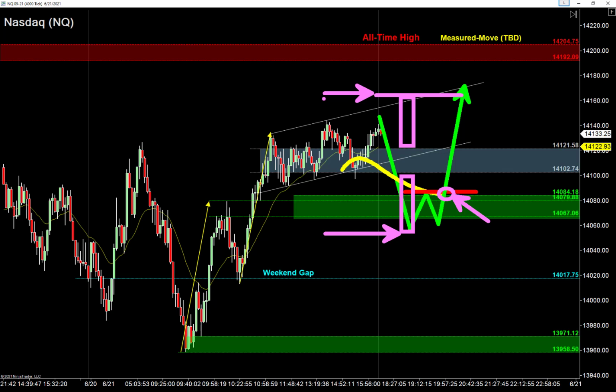We talked about this in the gold. So we're combining a lot of the techniques we talked about so far already. Shallow pullback trap, deep pullback failure.